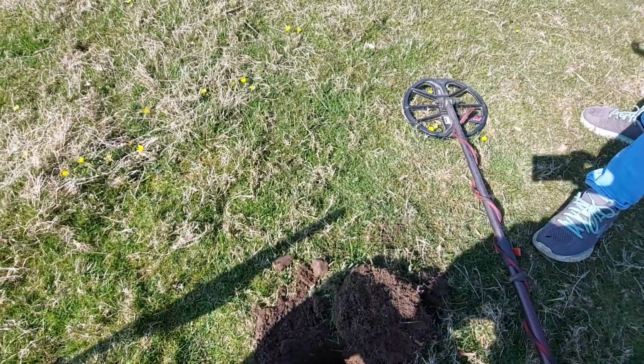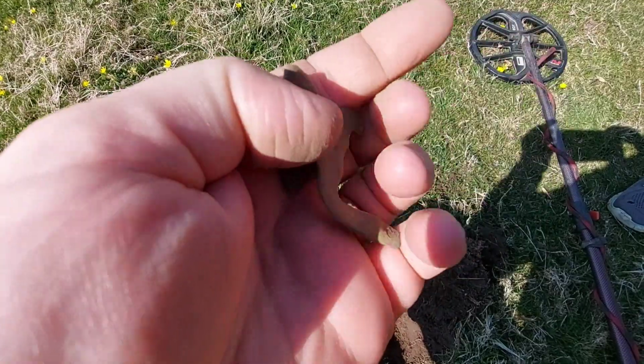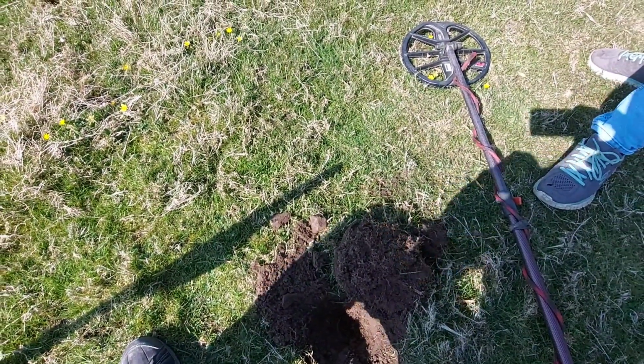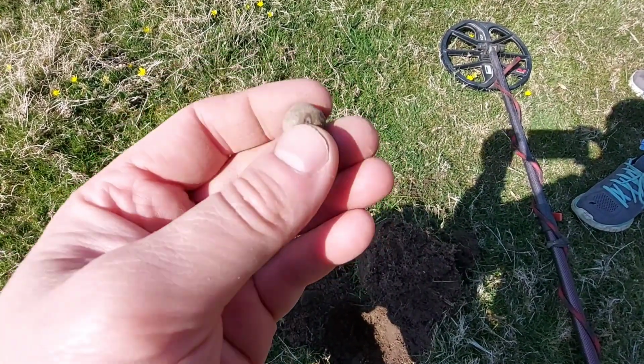Okay, so I'll show you what I've had so far. Really, I've had part of a buckle and a piece of lead. I've also had a musket ball. Right, let's carry on.